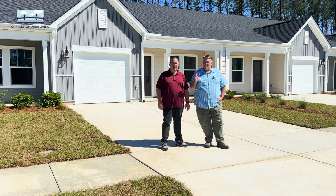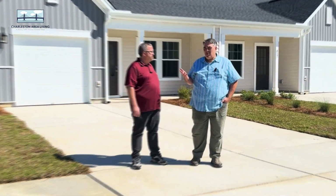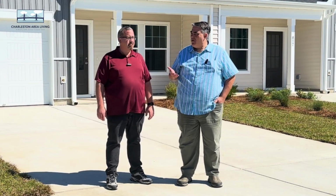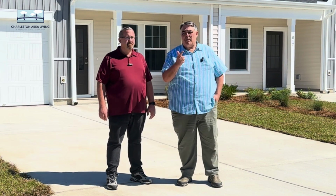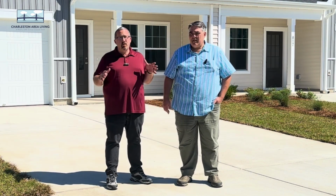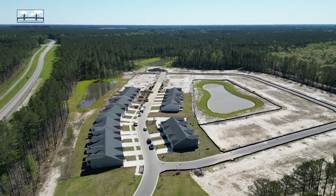If you're liking all the 55 plus neighborhoods, but you don't really want a single family home, you don't need something that's 2,200 square feet, we might have a great option for you today. This is a great solution. We're in Hammock Walk, which is part of Nexton.